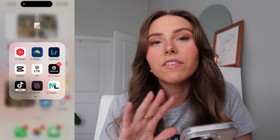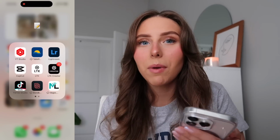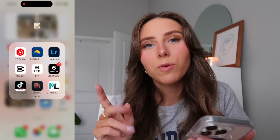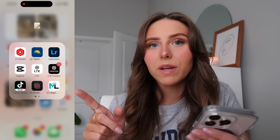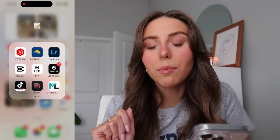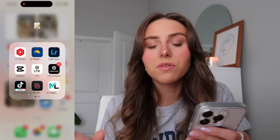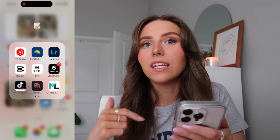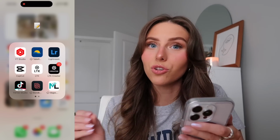Next to that, I have all my admin work type apps. I just have a little note emoji like I'm working. YouTube Studio, which is for checking analytics, my management app for all my brand partnerships, Lightroom to edit my pictures. I pretty much edit all my pictures on Lightroom. I do have some more editing apps, which I'll show later. I pretty much edit everything through Lightroom, and put it in here because these are my most used apps.